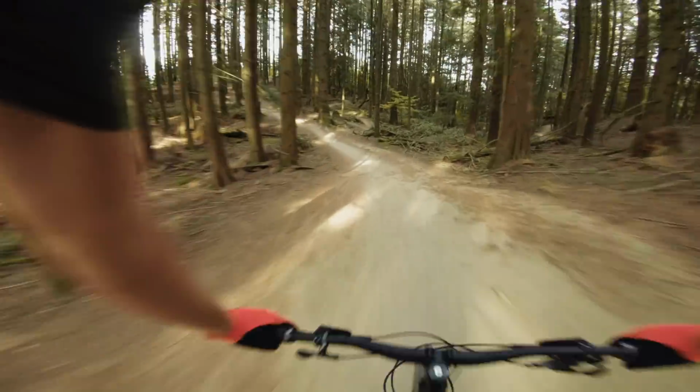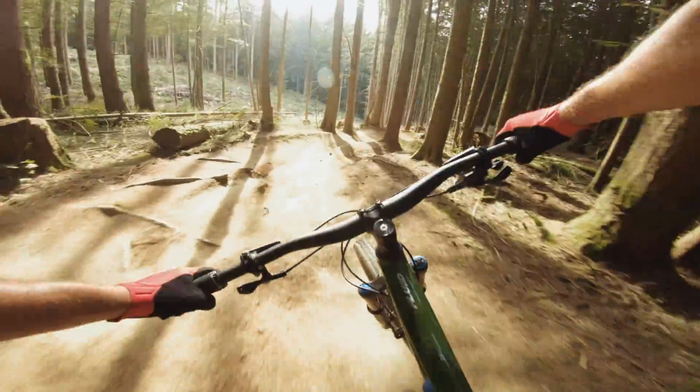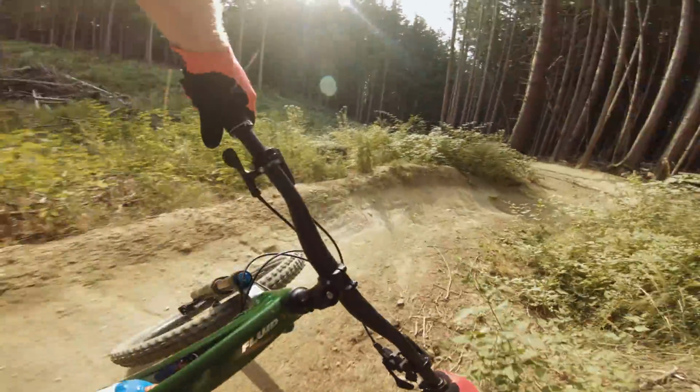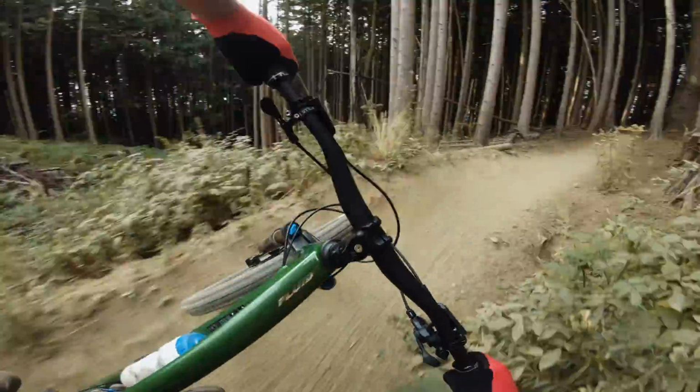This bike is so fun. It's just got this weird mixture. It's like small travel agility, but at the same time, you got this very planted feel. And I don't know if that comes from the suspension linkage or the shock tuning, but it just has this very calm demeanor where it's just like, we got this, no problem.